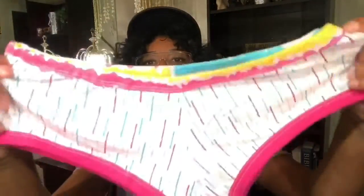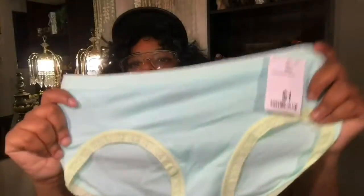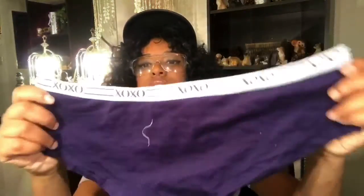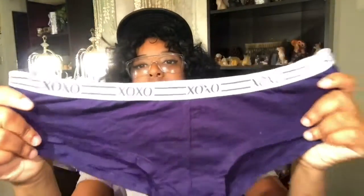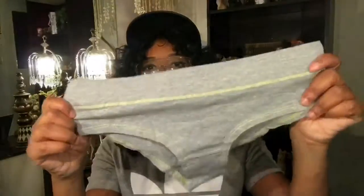Then I got these. These were cute. And I got these. And all these were $1. Then I got these here. It says XOXO. And then I got these, and these say on the back, swipe right.